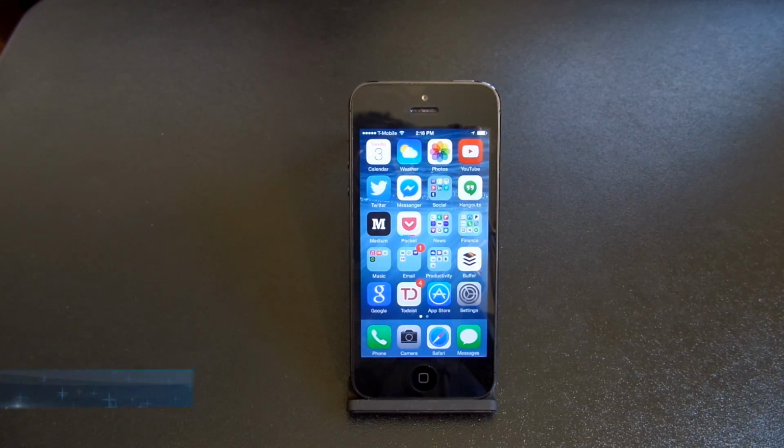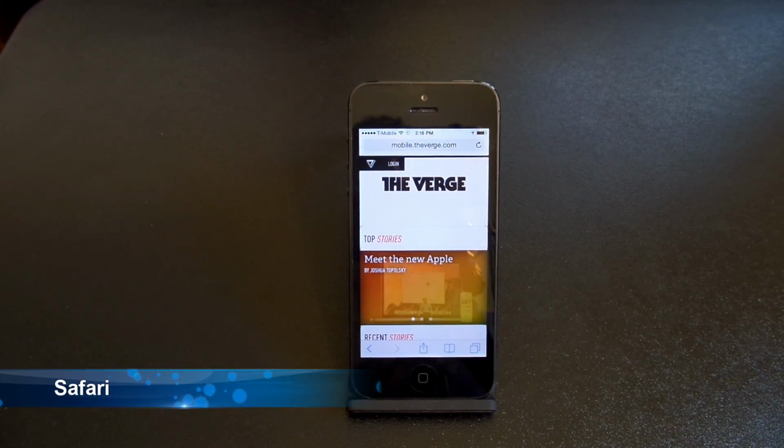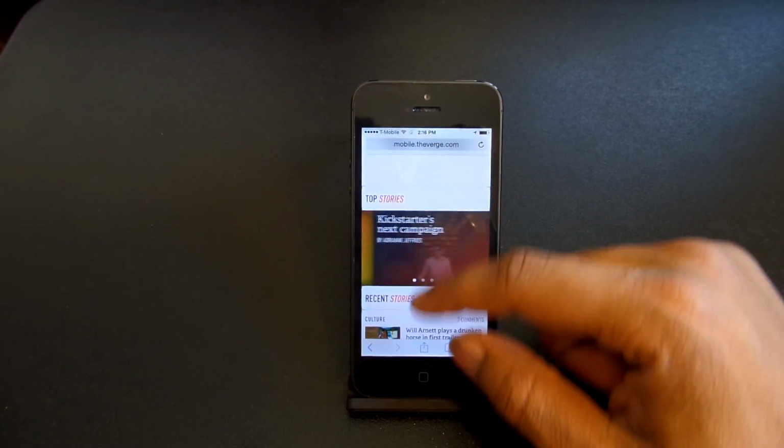Starting with Safari, this is going to be the major update for iOS 8. As you can see here, I have TheVerge.com open, and this is their mobile site. And I must say, The Verge actually has a really great mobile site. There really are no issues with it. It's very functional in that regard.